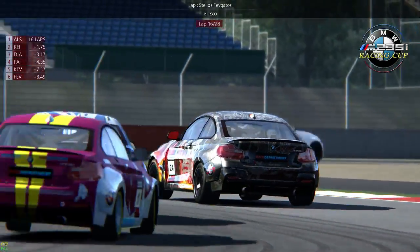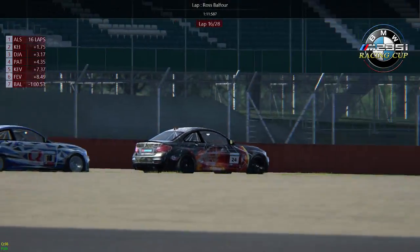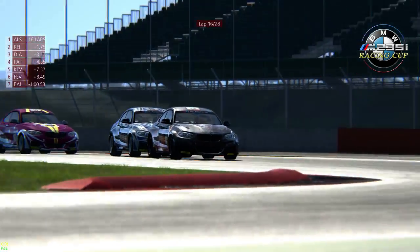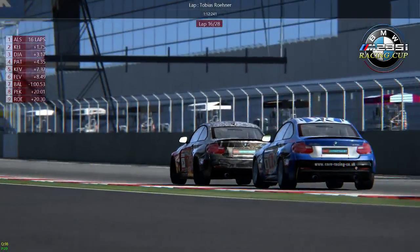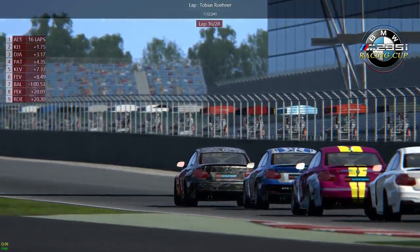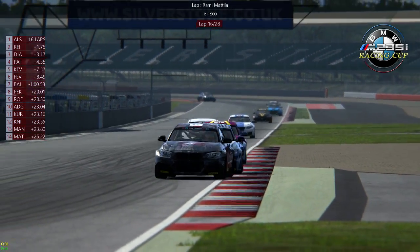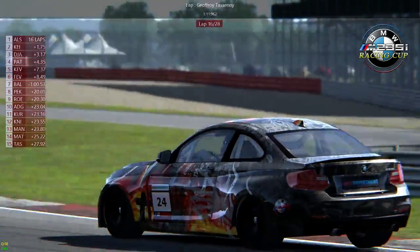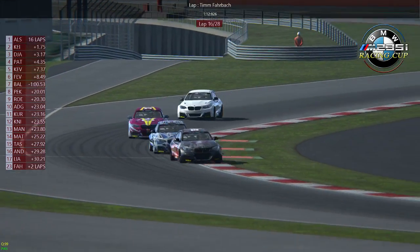Doesn't seem like the cars are really struggling with any tire issues. In fact, the track is gaining grip as we have gone along. Still at about 26 degrees, 32 degrees track temperature. So this track is slowly gaining speed as we go on into these final laps. And also they burned off plenty of fuel as well, so we should see some outright fastest laps of this race session.